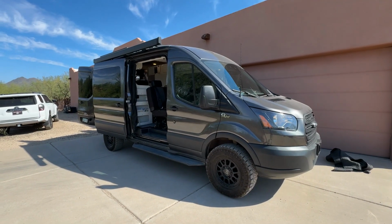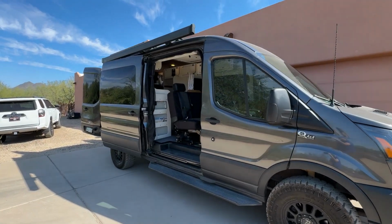I wanted to make you aware of some things, and I was really glad that my client hired me because I was able to help her and let her know of some possibly dangerous things that I found in the RV. So I showed up to the inspection, and this is a 2018 Ford Transit 4x4 conversion.